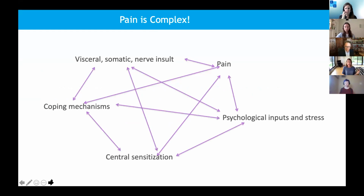So pain is complicated. We know that there may be that injury that causes pain, and then when we look at our coping mechanisms, how the central nervous system is processing pain, and psychological inputs, and even stress that accompanies pain. What else might be going on in someone's life? All of these interact in a very complicated way, which doesn't mean that treating pain has to be complicated, but we have to understand all the different aspects to a patient's individual pain experience.